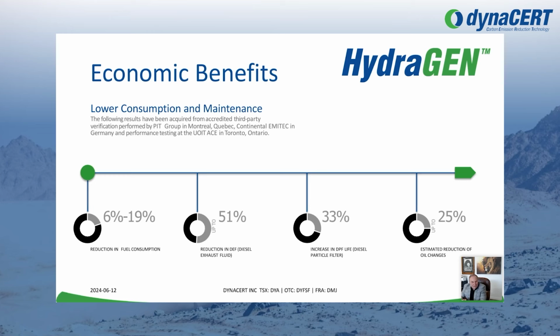The reduction in diesel exhaust fluid. This is the urea fluid that the trucking industry has been sold, that is used to spray into the combustion to reduce the NOx. We reduce that. We reduce the use of the diesel exhaust fluid up to 51%, and that is done because we have reduced the NOx so significantly at the combustion. Again, the DPF filter lasts up to 33% longer, and the reduction of oil changes is estimated at 25%.